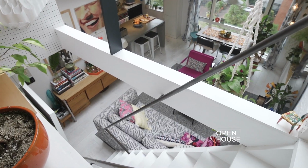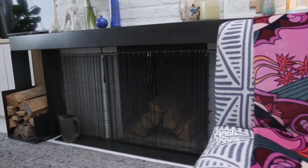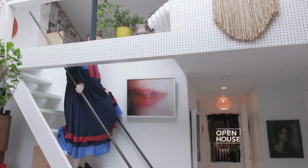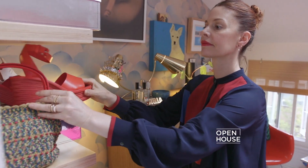One of the things we really loved about featuring your home in Domino is there are so many ideas and so many takeaways. I mean, working in a small space, it's actually a really fun challenge to solve lots of different problems. So let's look around.